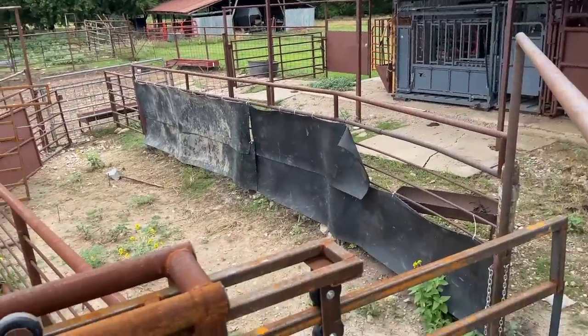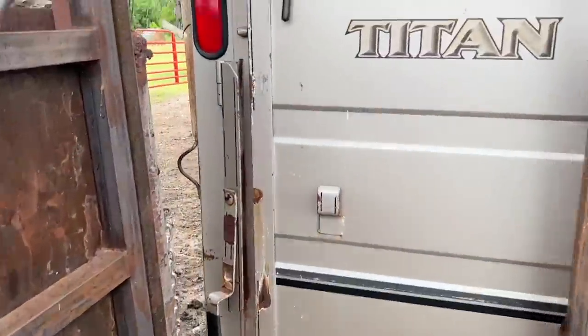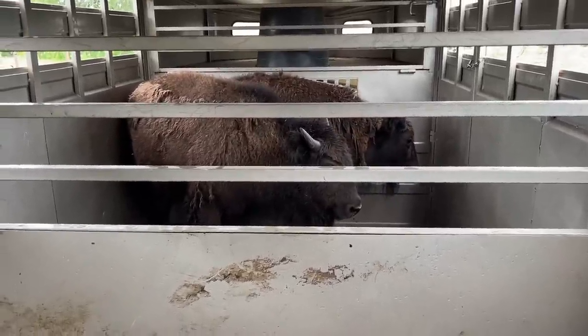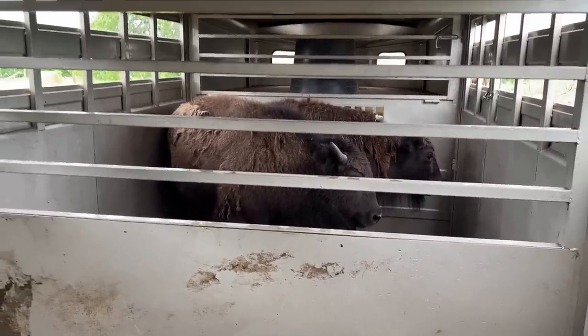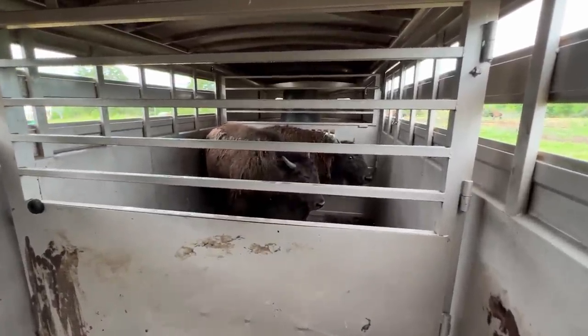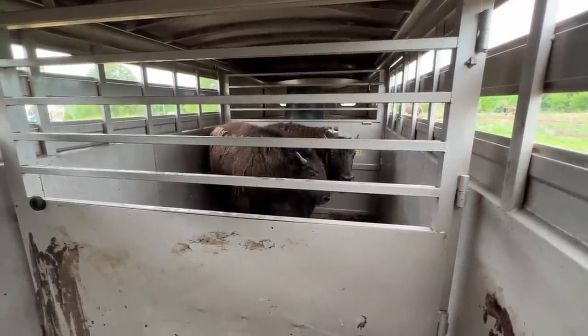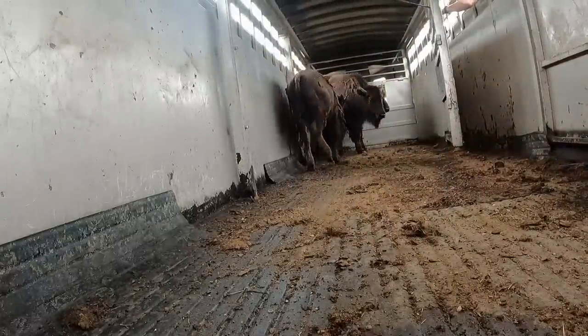I'm gonna get these all locked away. So these two are perfect in this compartment right here, but you can see how relatively calm they are. That's the way we like it. We want them to be calm in these trailers or when we work them and whatnot. So that's locked. You can see I had a hard time shutting it, but I got it on there and they'll just stay in the front here.